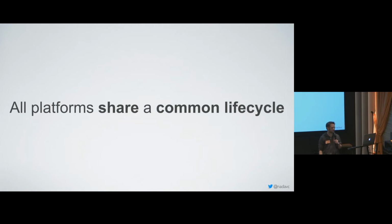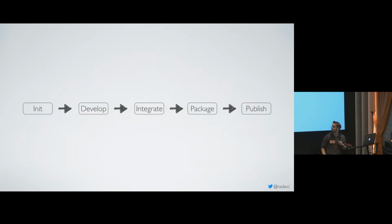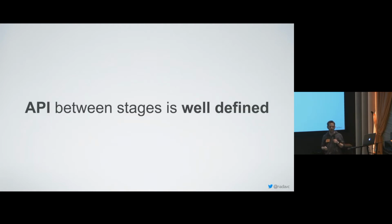So basically we realized that all platforms share the same kind of life cycle, right? The same 5 stages that we talked about before are common to everything. That applies to Ruby, Python, Node, Java. Everyone needs to go through the same process. The second thing we realized is that the API between the different stages is very well defined. For example, when we want to package our code, we know what needs to come in, artifacts and compiled code. We know what needs to come out, that's a Debian, and something needs to happen in between. We don't really care how, but something needs to happen. That would be the API.